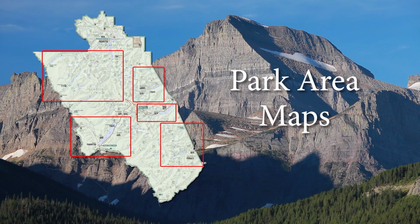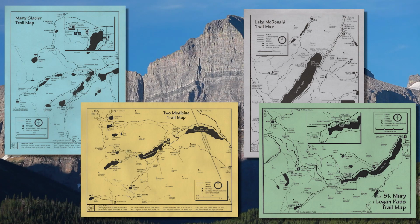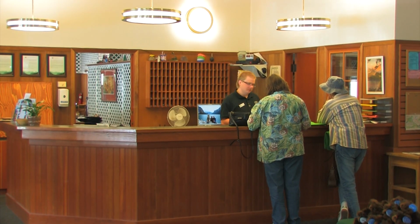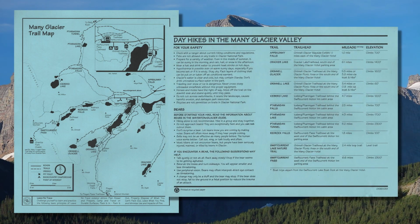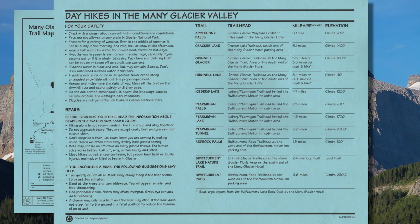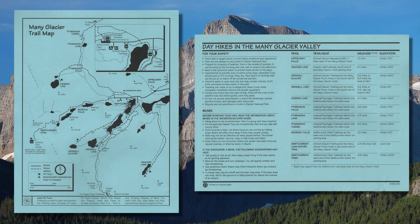While these maps are handy when you're planning your trip, my favorite trail maps are available at the front desk of the park's lodges and inns. They have a map on one side and a description with distance and elevation gain information on the back. These are very handy.